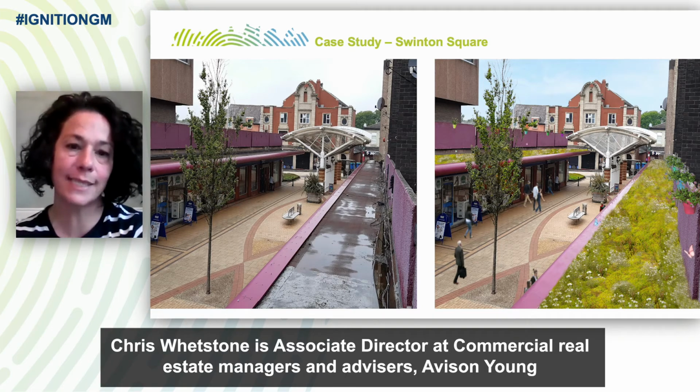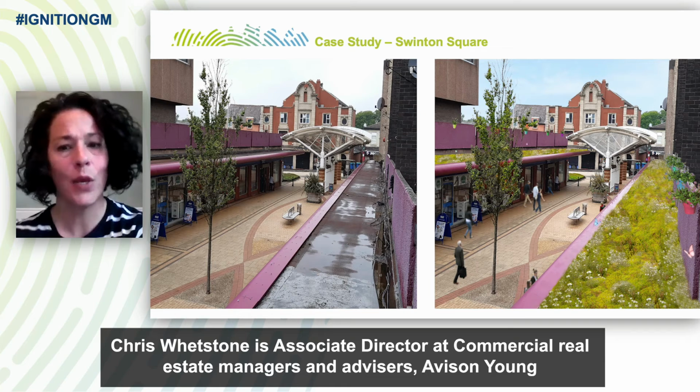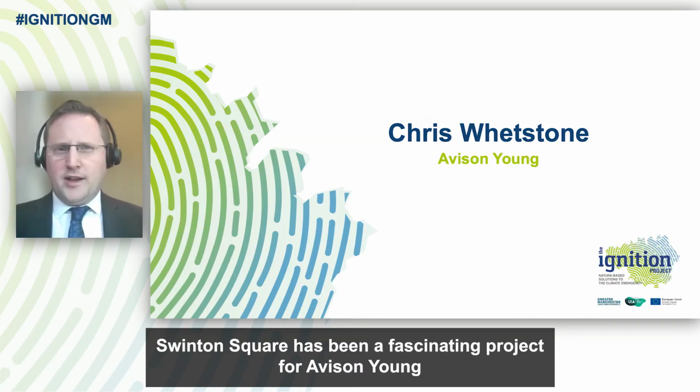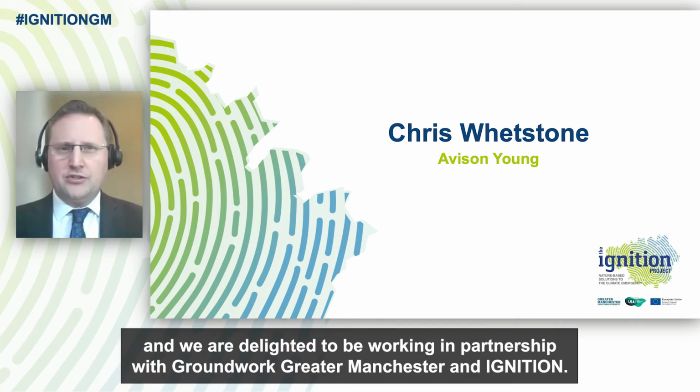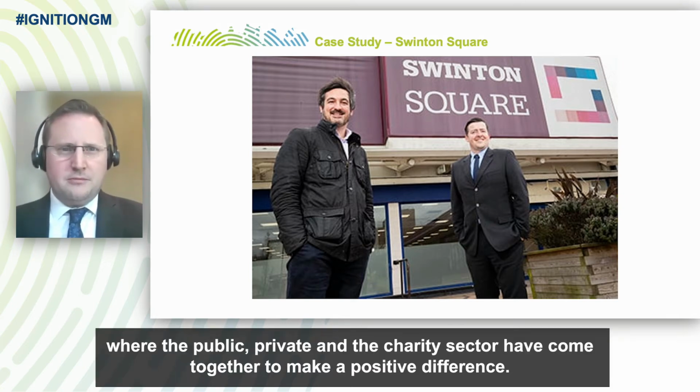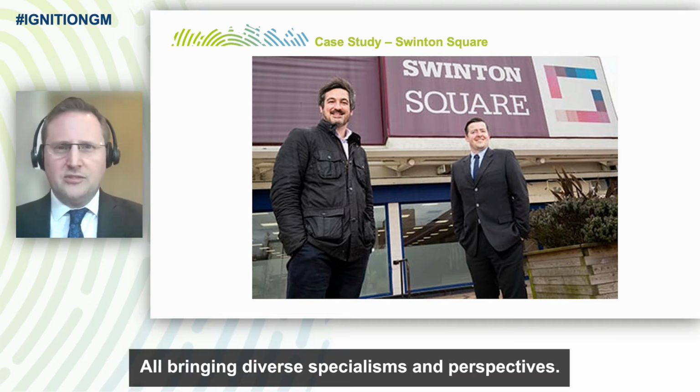Chris Whetstone is Associate Director at Commercial Real Estate Managers and Advisors, Aberson Young, who are working with Groundwork to deliver the project. Swinton Square has been a fascinating project for Aberson Young, and we're delighted to be working in partnership with Groundwork Greater Manchester and Ignition. It's been a very effective partnership where the public, private, and the charity sector have come together to make a positive difference, all bringing diverse specialisms and perspectives.